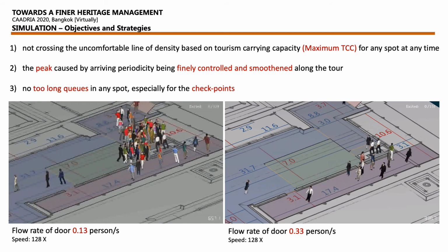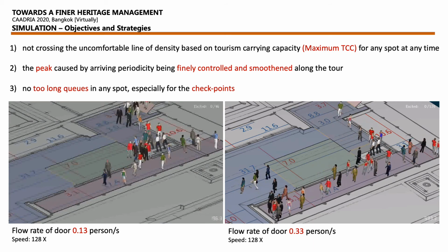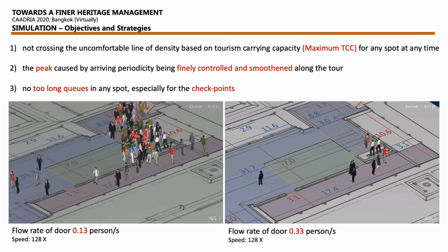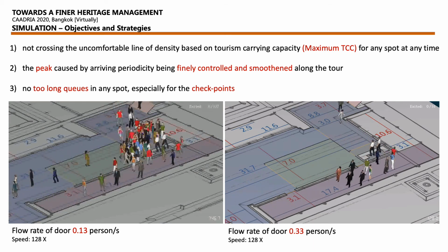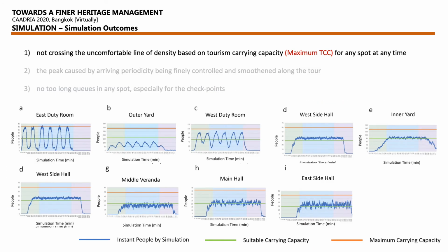The 2 animations below show the example performance of a specific spot before and after adjustment. By adjusting the flow rate allowed for the gate, the long queue outside the room is significantly relieved. After rounds of simulation and adjustment, the 3 requirements are all successfully met.